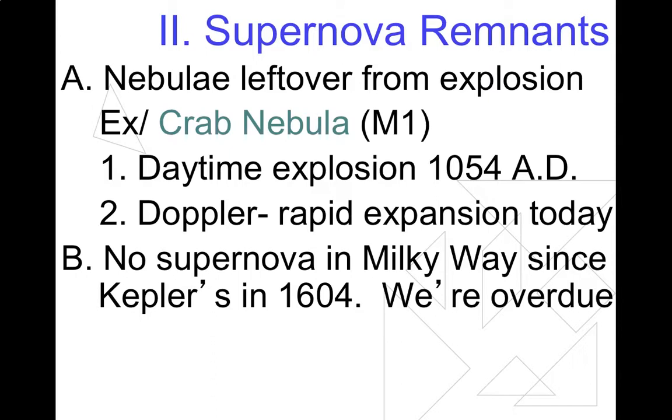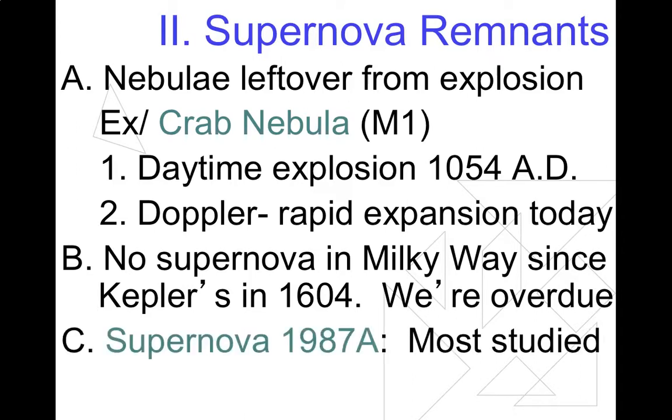Astronomers think that a galaxy the size of the Milky Way should have a supernova every 50 to 100 years. So we're really way overdue for one. We haven't had one in our galaxy since the telescope's been invented over 400 years ago. Hopefully in my lifetime, I definitely want to see one in the sky. That'd be amazing. Anyway, only time will tell on that.